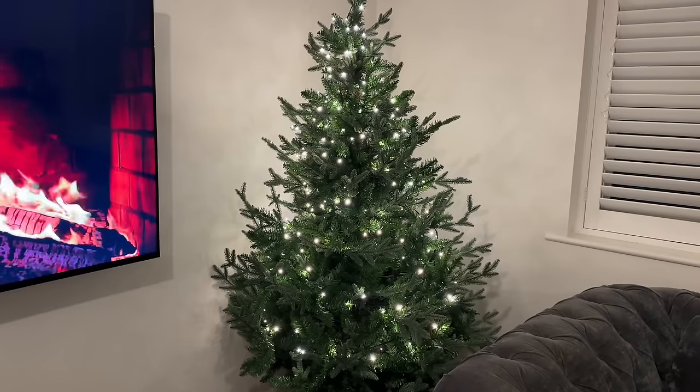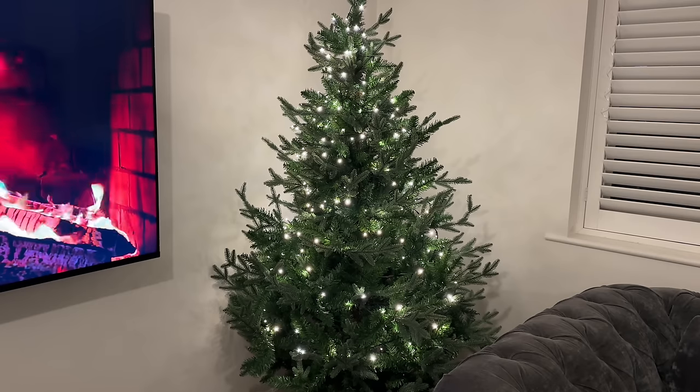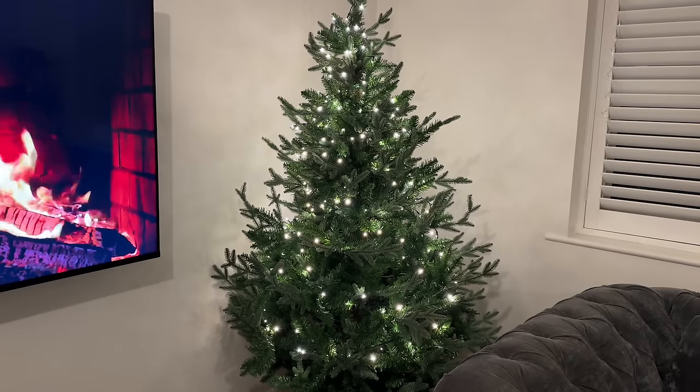We had a bit of a disaster. I went to put up my old tree and realised it was broken. So I ended up quickly going to get one from Argos because I could do click and collect on the same day. So it was a bit of a panic buy, but I absolutely love it. It looks like a real tree.